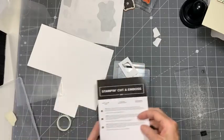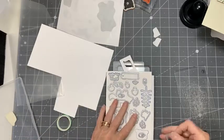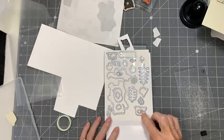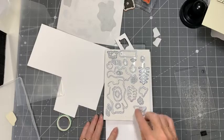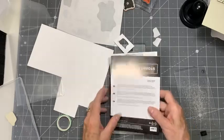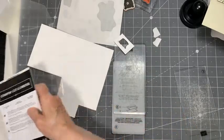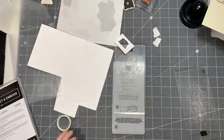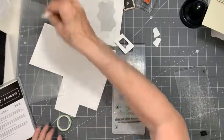What the heck? So put back my stump right away. See, there's so many little things, right? There's little acorns, there's flowers, there's leaves, there's mushrooms. There's so many cute little things. I think I want to see if that mushroom can be cut out of the DSP. I'm kind of curious about that mushroom.